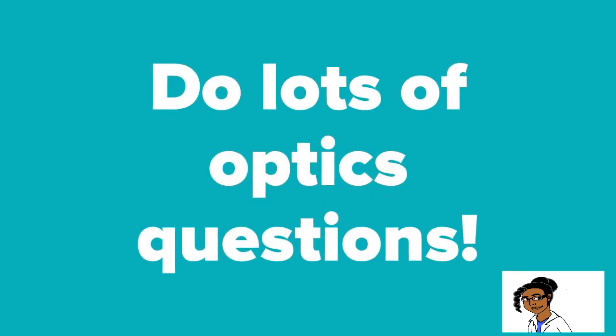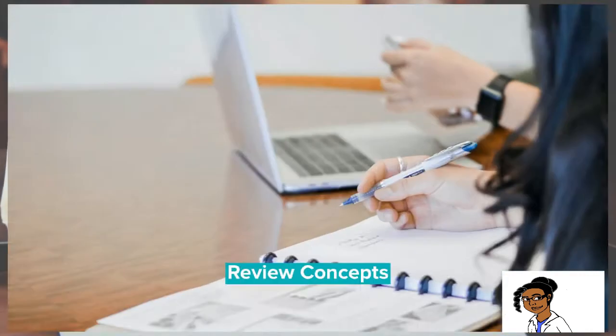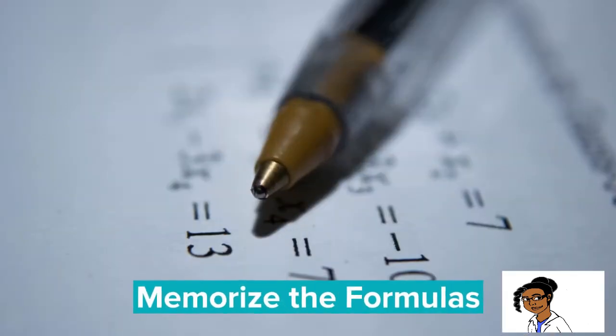The best way to study for optics is by doing questions. Look at your class notes, review concepts, and memorize the formulas. For every question you do, write down the formula you need to solve the question, even if you already know it by heart. It has to be like second nature so that you won't forget it if you get nervous on test day.